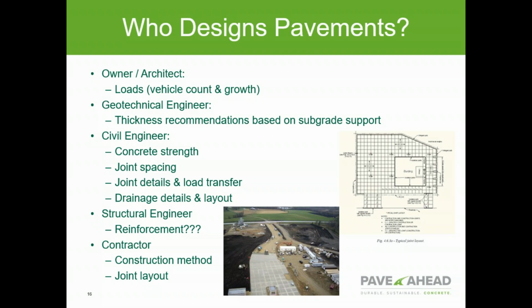Now, this one was kind of new to me, and so I've talked it around with my teammates. If the structural engineer is the one doing the design for the pavement, you're probably going to see a large ticket item under the reinforcement. A lot of times they will design the exterior slabs like they would an interior, with a lot of extra reinforcement that's not necessary. And we'll talk about reinforcement in just a little bit.